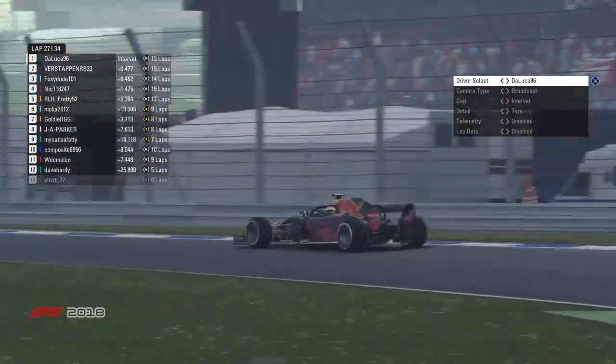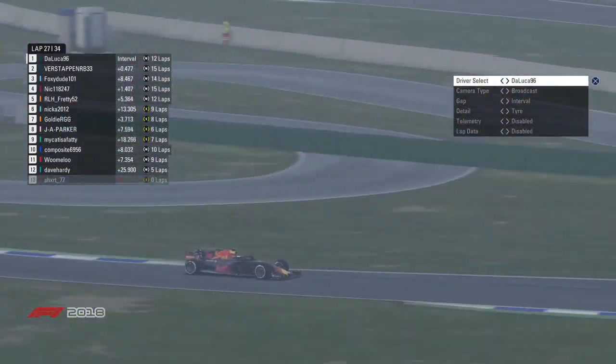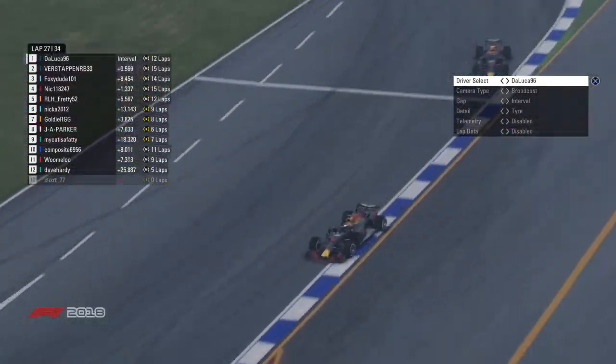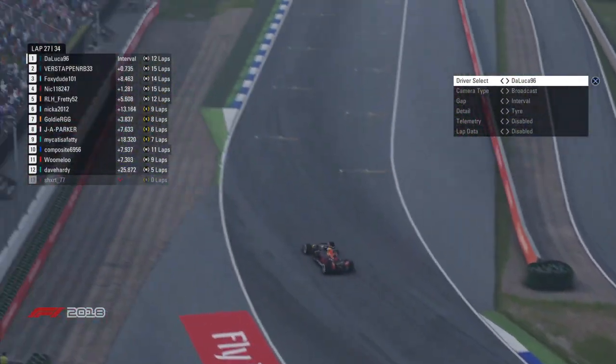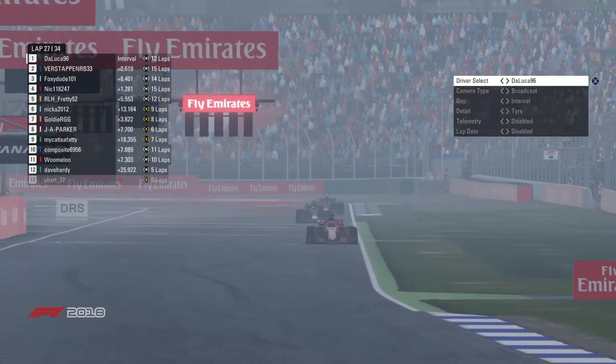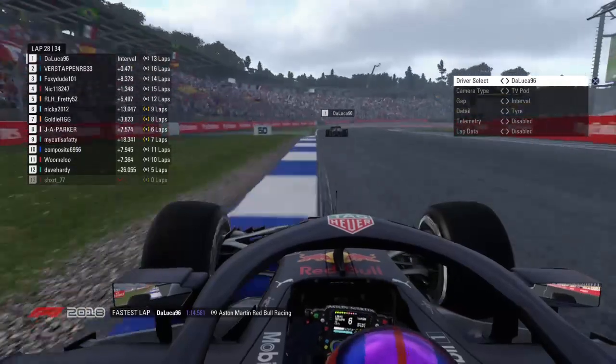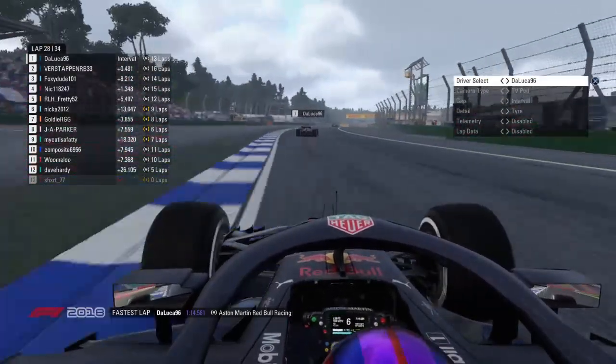Woomerloo is right there. Sadly, not where he wanted to be, P11 at the moment. But he is there, and the Rebels are catching up to him. And he will provide that DRS for DeLuca to somehow get away from his teammate Verstappen. DeLuca actually set the fastest lap of the Grand Prix.